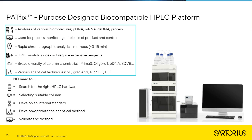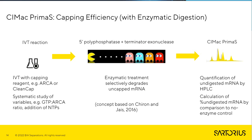Developing these assays can sometimes be problematic and time-consuming. And so what we're also doing is implementing these analytical methods directly into PATFIX, which is a purpose-designed, biocompatible biochromatography platform, which allows us to implement all of the analytical methods developed directly into the platform. So setting up the analytics with chromatography, with HPLC, becomes much more simple. All it takes is installing PATFIX in a new laboratory, in a new facility, and then operating the analysis based on the instructions provided within the system itself. And so this PATFIX platform is designed to shorten the development timelines, to actually eliminate development of analytical methods. And it's also designed to speed up the training of new technicians and new analytical members.